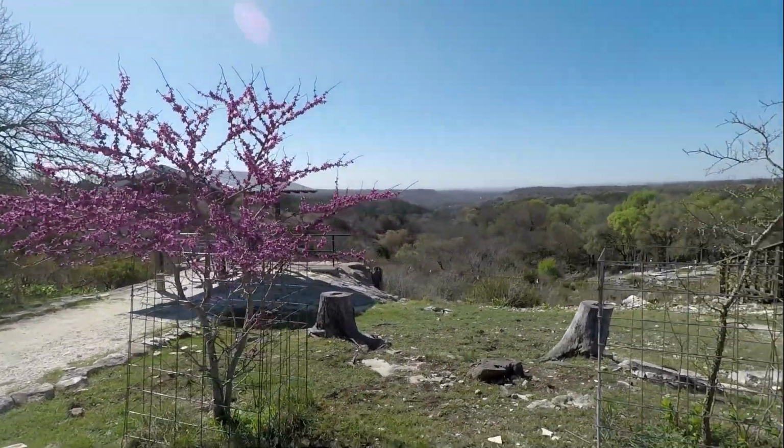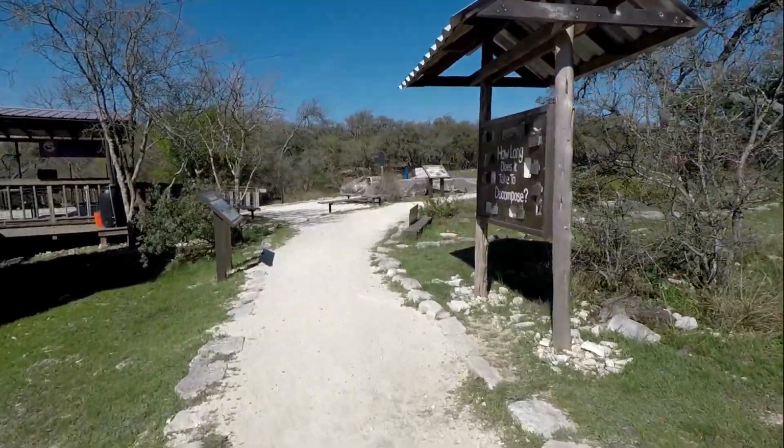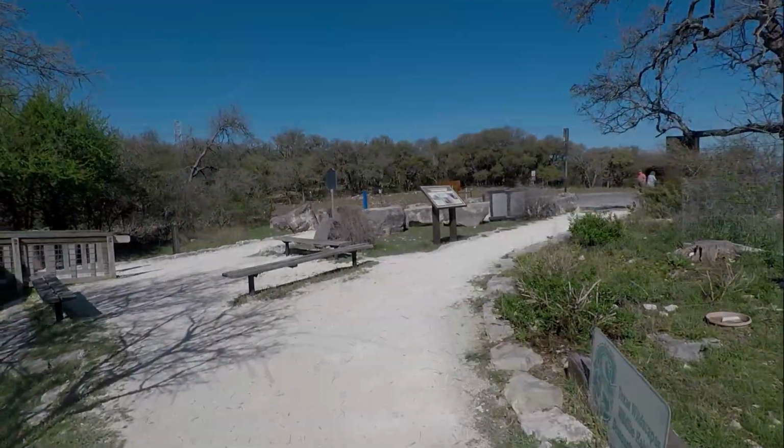So anyway, this was Old Tunnel State Park. This one's done. The next one we are going to move on to is LBJ State Park, and we will check you from there. So stick around with me and we'll see it.